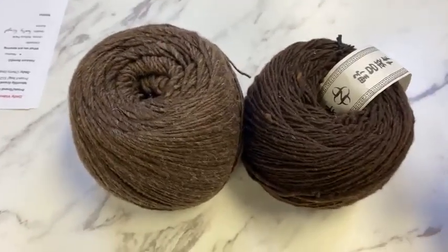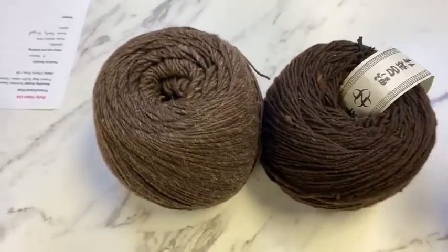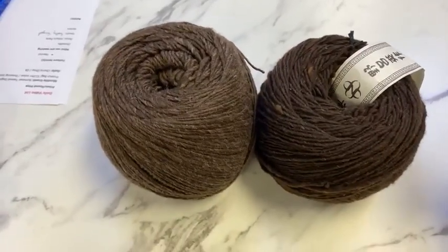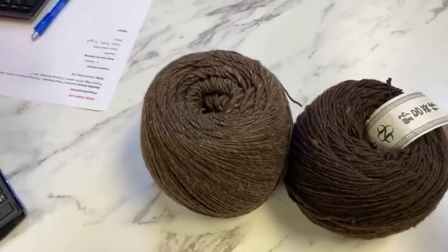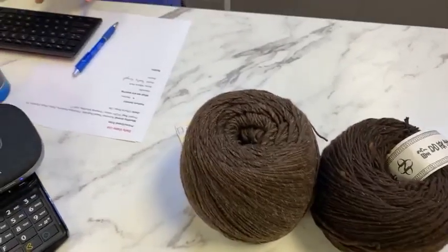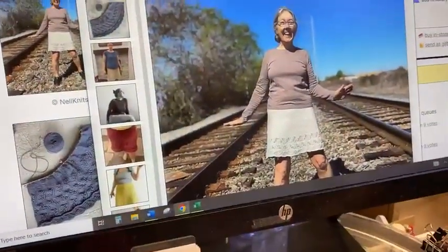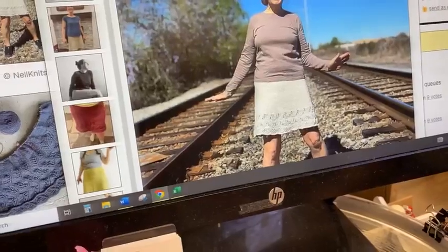All right, let me show you guys a couple more projects. I mean, we have to know what we're going to make out of the yarn, right? All right, this one makes me want to knit a new skirt. I haven't knitted a skirt in a while, and this one is calling to me a little bit, so it should call to you guys too.